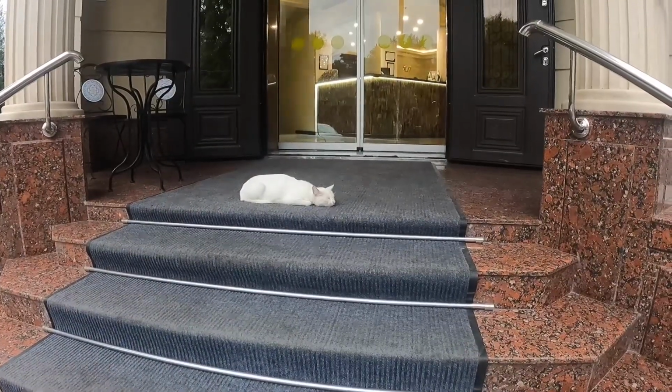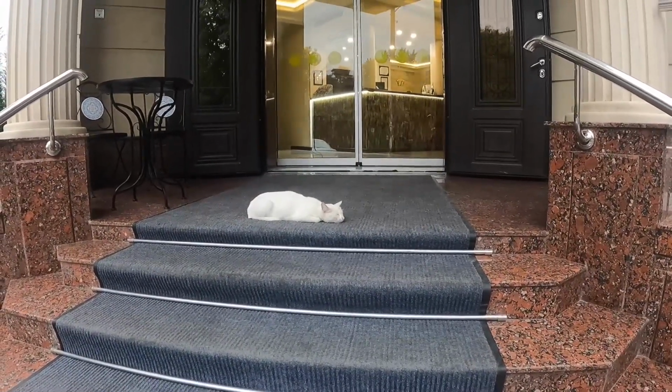This is the hotel's guard cat. See how ferocious he is?